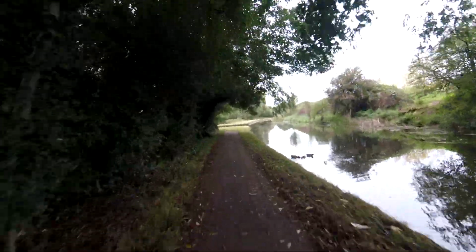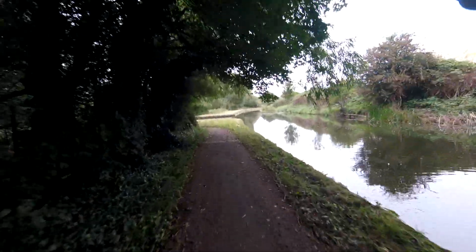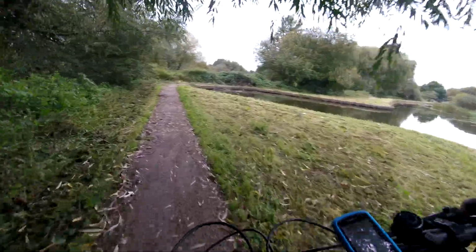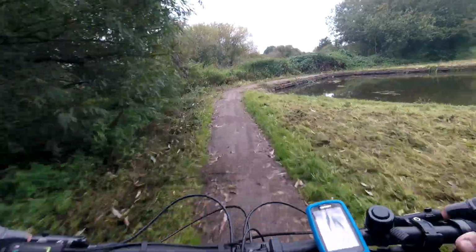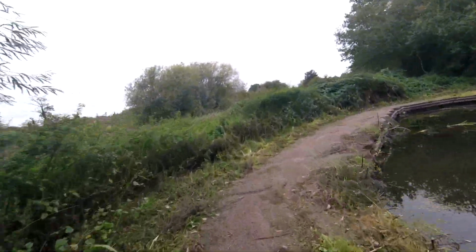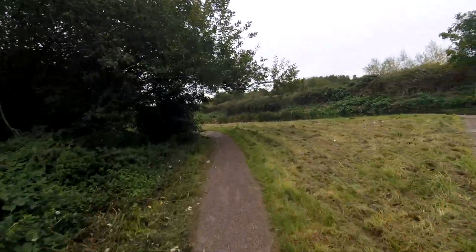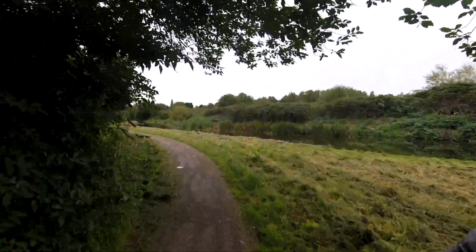Oh, I don't think I noticed that before. It splits off. What's going on here then? I missed something. Oh, it doesn't split off, does it? It's just like a little cul-de-sac, a little park up. A bit weird that. I haven't seen that before. I thought it was anyway. Idiot that I am.